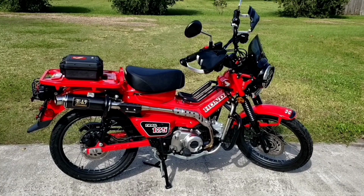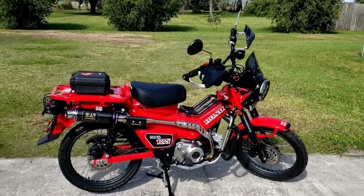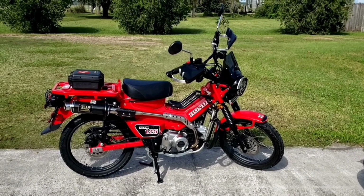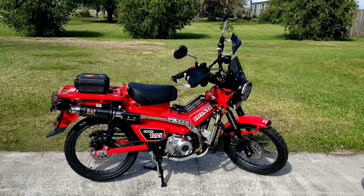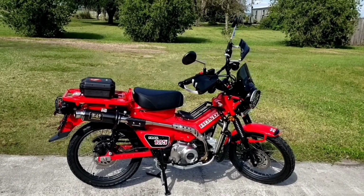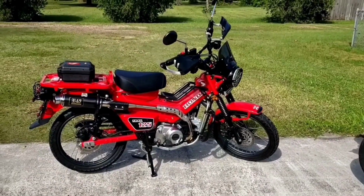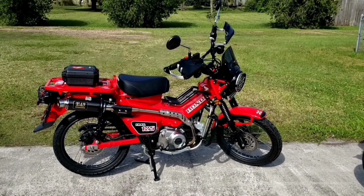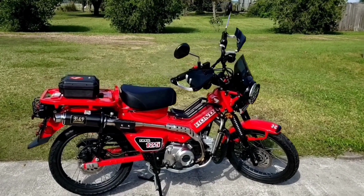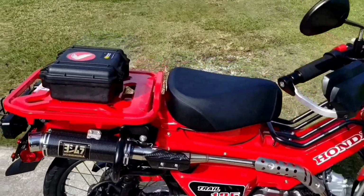I don't get that. But there is hope on the horizon. Corbin is in the process of designing a Corbin seat for the Trail125. They already have them out for the Honda Monkey, even though the Honda Monkey does not need a Corbin seat. Its factory seat is perfection, in my opinion. But there is hope on the horizon with a Corbin seat if you're willing to spend the money for your butt, which I definitely am. There's a banana seat out there too that takes away your rear cargo rack.